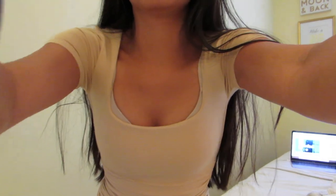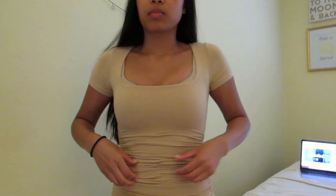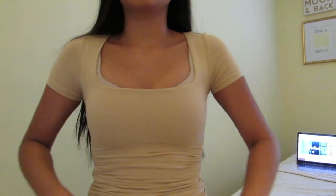It makes my boobs look really good, and I'm wearing a bra with this. I feel like I could get away easily with not wearing a bra with this because it's holding my boobs really tight. Yeah, I really like this. This is cute. It goes all the way down to, like, close to my ankles. And it does have small ruching near the stomach. This dress is really cute. Yes, 10/10. Would recommend.